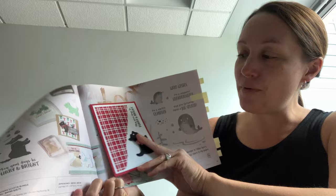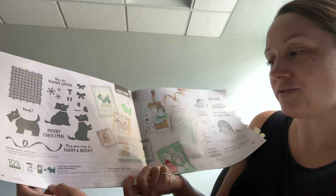Okay, so I wanted to show you this sample. First of all, here is the set. It's the Christmas Scotty bundle, which is the Christmas Scotty stamp set and the Scotty dog punch. Last year I fell in love with that pet set, what was it called? Sweet stockings or something like that. And so they have another little doggy for us this year.